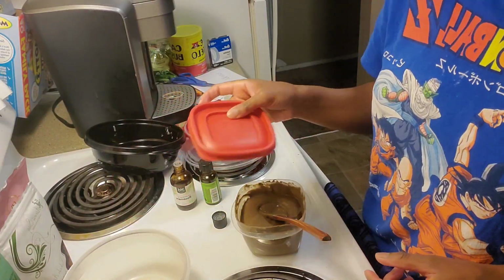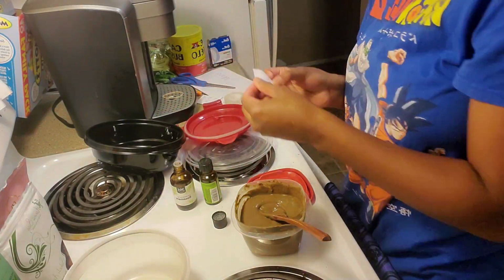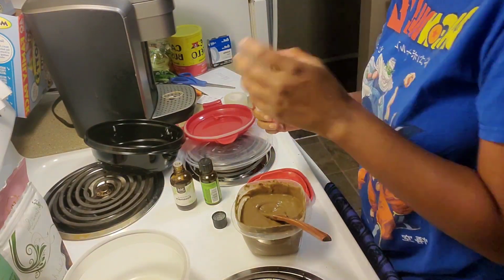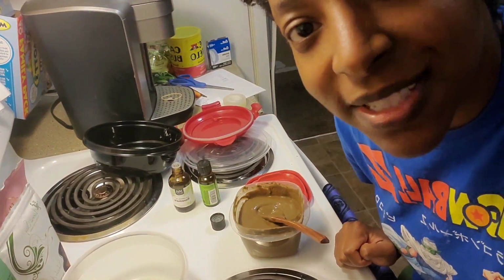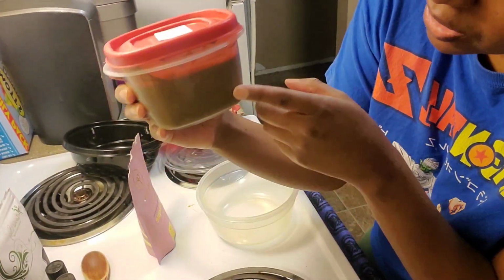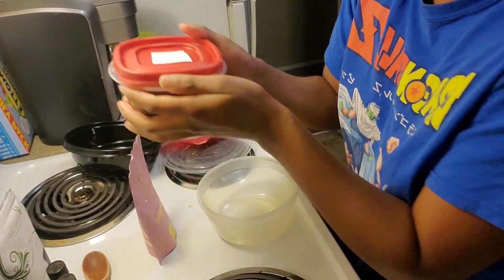I'm gonna pop the lid on it, and then also I got my little handwritten labels here so I don't mix them up. Obviously this is in a different bowl than the others, but I thought that would help too. I'm gonna show you my hair mask ones next. Alright, so I'm done with my pre-poo. This should be a good two uses, to be honest. I got my label on it.